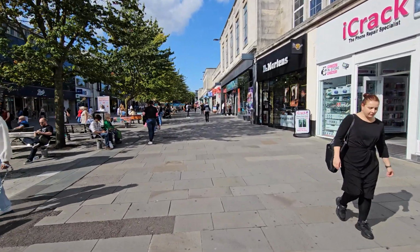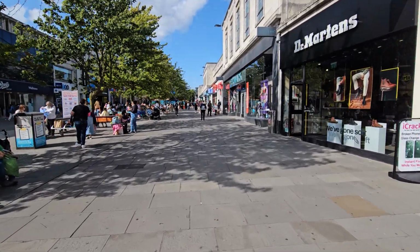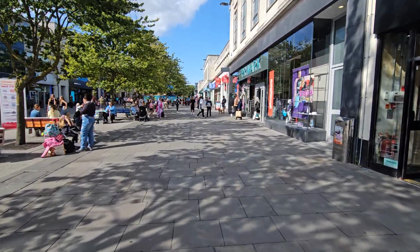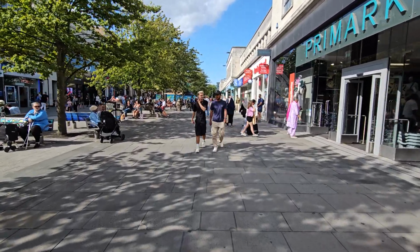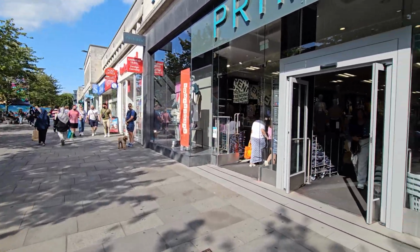Just up here on the right hand side you've got a Primark. Lots of floors in this Primark. It doesn't look huge from the outside, but it is actually really big when you go in there. Here we go, Primark.